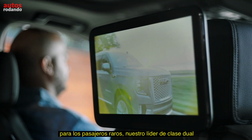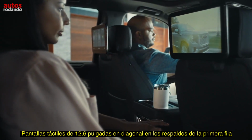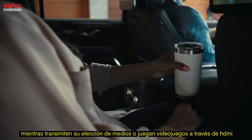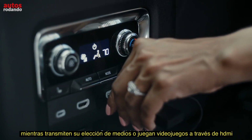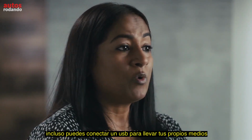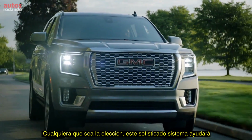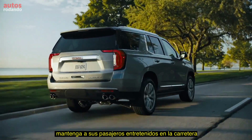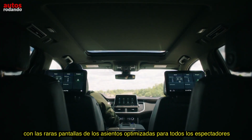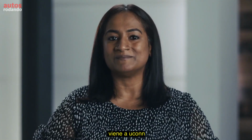For the rear passengers, our dual class-leading 12.6-inch diagonal touchscreens on the first-row seatbacks transform the trip. Drives will go by in a flash as they stream their choice of media or play video games via HDMI. You can even plug in a USB to bring your own media along. Whatever the choice, this sophisticated system will help keep your passengers entertained on the road. With the rear seat screens optimized for all viewers, even those in the third row, every seat is the best seat in the house when it comes to Yukon.